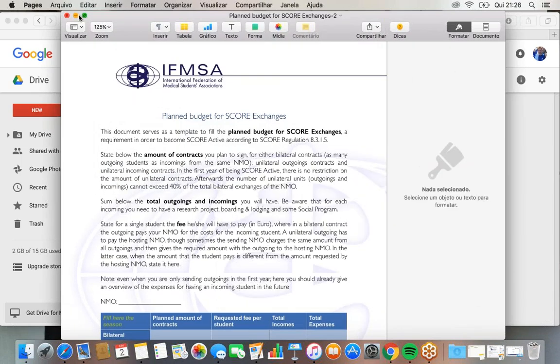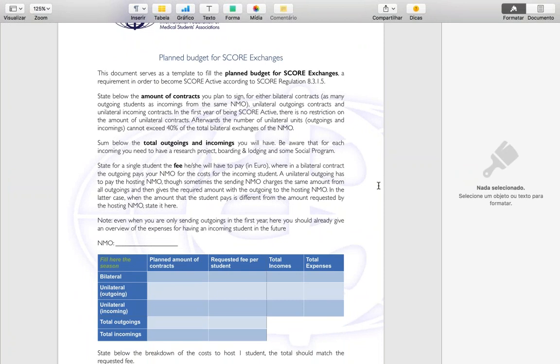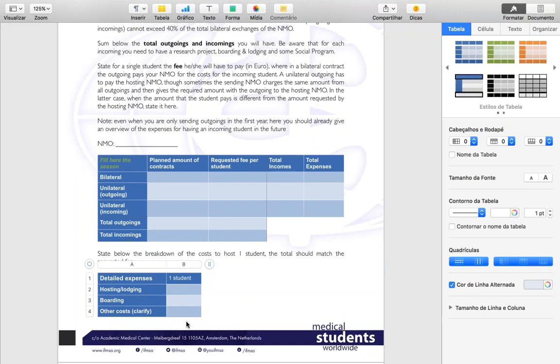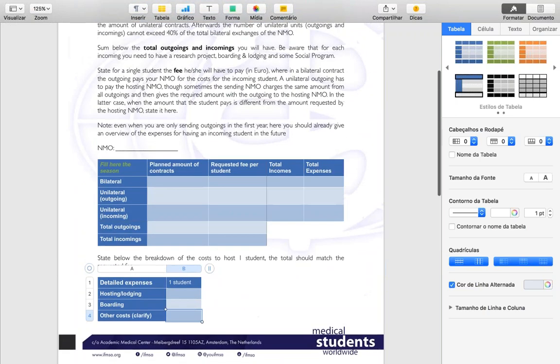It's basically an assumption of how many contracts you're going to plan to sign, how much you're going to ask for as fee from the students, how much you're going to receive, how much you're going to spend on your students, how much you're going to spend on hosting and lodging. For example, if they're going to stay in the house of students and they won't receive anything for that, you can say zero and then specify hosting will be in student's house voluntarily. Boarding, you put how much you're going to spend for giving food for the student, other costs that you may have, and here you need the signature and the stamp of your president.